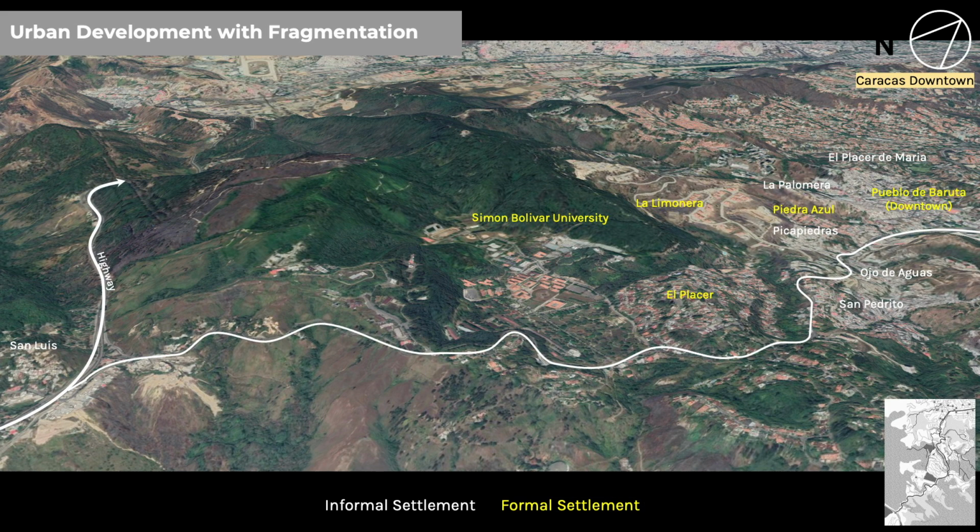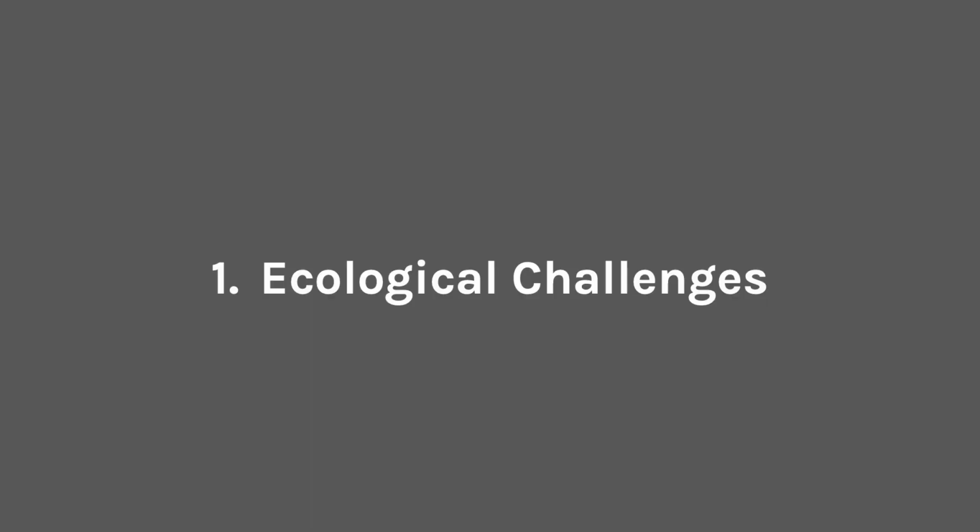The vast natural zones dominate this landscape and provide scenic views from the main roadway as well as within the neighborhoods. We also introduce our friends at Simon Bolivar University, our partners in this international studio, nestled within the dense forest of the Sartenejas valleys. To further analyze and understand this site, we will first look at the ecological conditions and challenges.